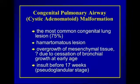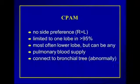So, starting with congenital pulmonary airway malformations, and these had previously been called congenital cystic adenomatoid malformations. This is the most common congenital lung lesion, responsible for about 75% of what we see in the chest. It's a hamartomatous lesion, thought to be due to an overgrowth of mesenchymal tissue. This insult is felt to occur before 17 weeks during the pseudoglandular stage of lung development.